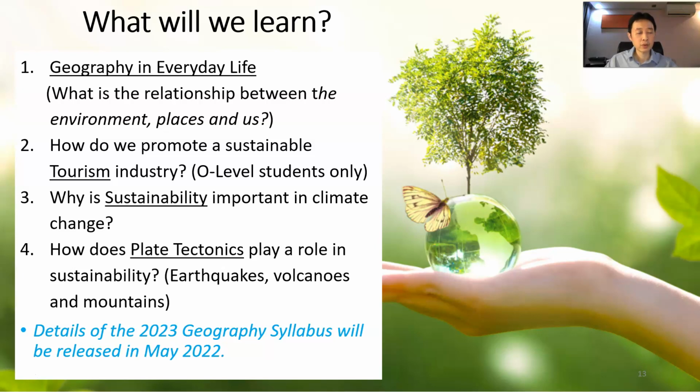Third, why is sustainability important in climate change? And lastly, how does plate tectonics play a role in sustainability? Further details about these 4 points will be made available when the 2023 Geography syllabus is officially released in May this year.